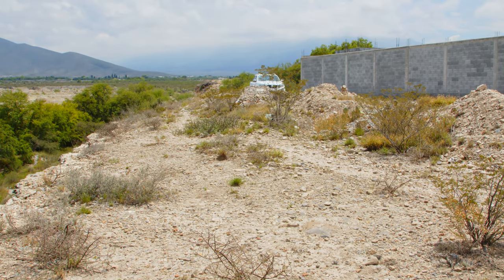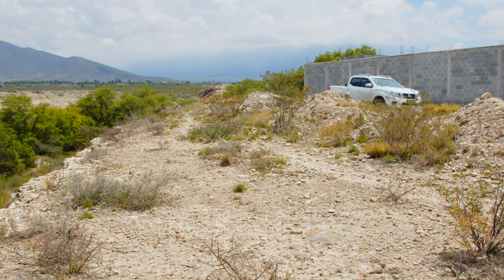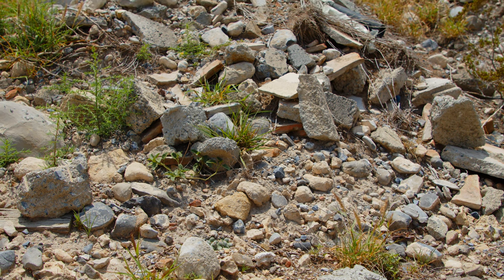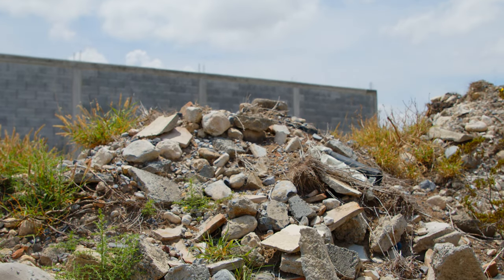And this area is being very, very thoroughly developed. We're going to show you just how close the buildings are getting to these plants. And it's not just the buildings, more of a problem than the buildings is the trash. These construction sites dump their trash right next to where they're building, which is pretty idiotic. I don't understand why the Mexican government would allow something like this to happen. It's pretty obvious where the trash is coming from.